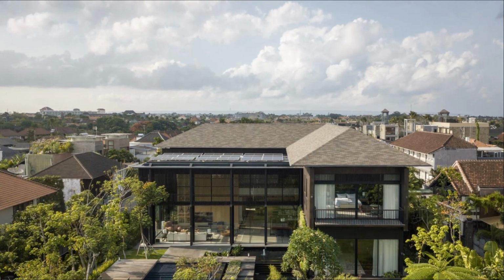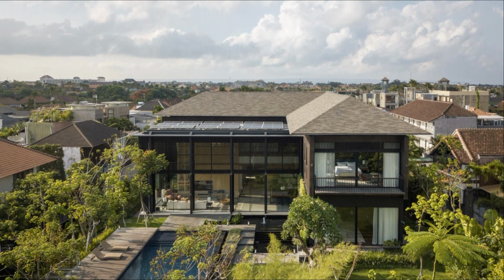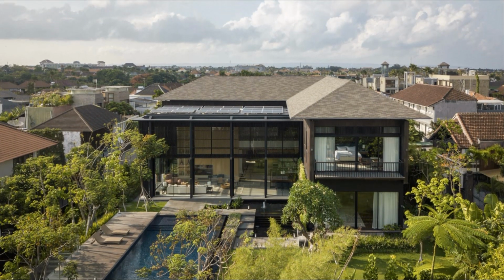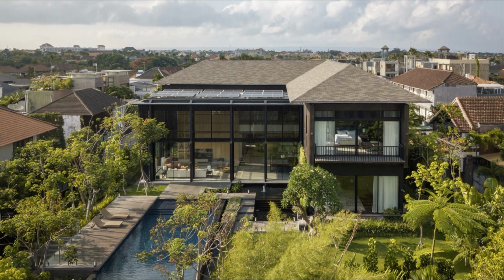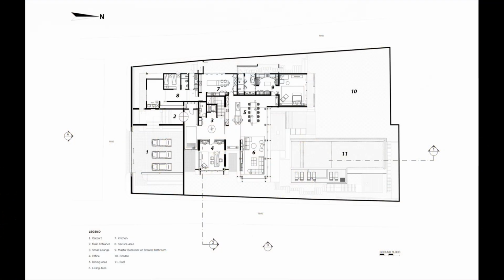The combination of natural material and glass walls defines the tropical modern style very well. It's a great way to interpret Bali from a house design. Here's a look at the plan.